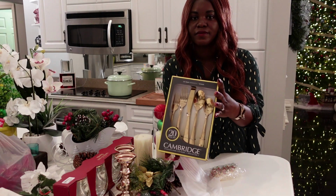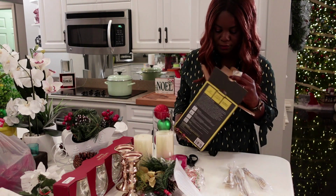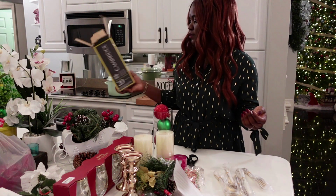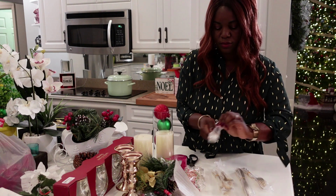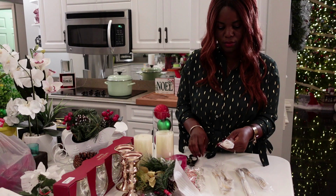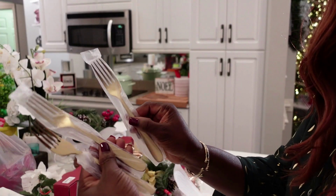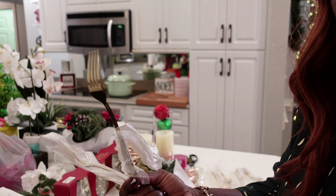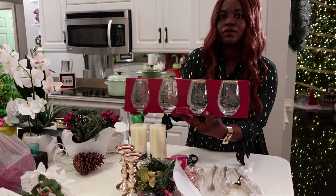Next, I have my silverware. If you know me, you know my love for anything gold. Plus, it's Christmas, it's a special occasion, so I feel like I should use a gold silverware. They are from Walmart. I can't remember how much they were, but they were under $30. They came individually wrapped, which I really like about it. And look at this beauty. Looks so fancy. It just takes your table to another level.